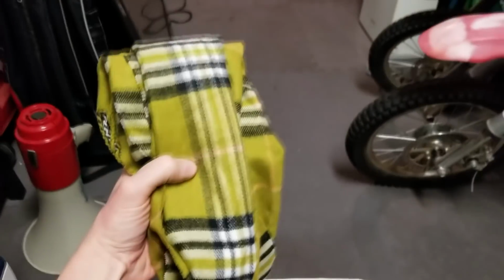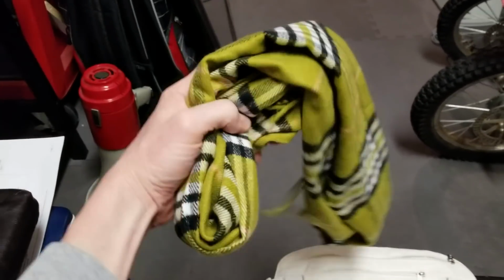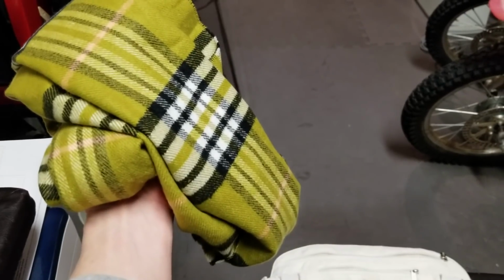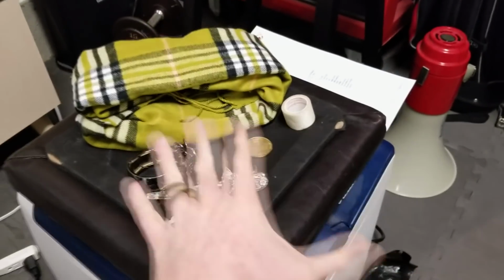And then, check that out. It's not Burberry, but it looks like a Burberry type of design, and it is 100% cashmere. I looked on the little label there, it's 100% cashmere. Looks similar to Burberry, I definitely dig that. So we're going to be holding on to that as well. Gorgeous, gorgeous few pieces here.